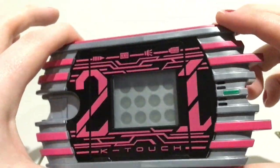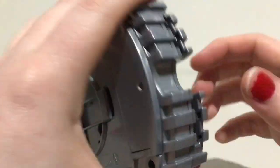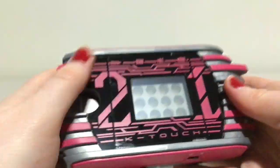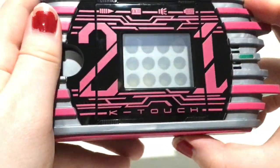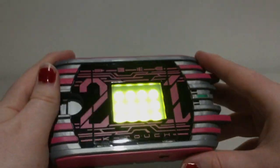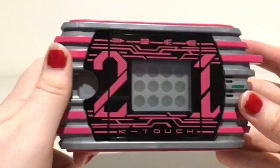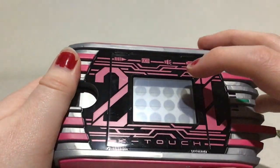K-Touch 21 looks pretty nice. The silver is an interesting color. The original was done in black. Well, let's turn this puppy on. K-Touch 21. Oh, that is really bright. I'm so sorry to the camera. But you can actually do something kind of fun right now.